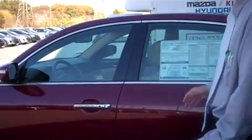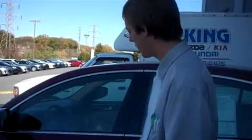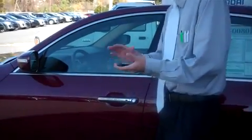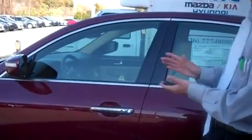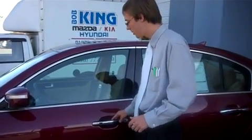And then of course, coming to the front end of the car, proximity key really comes in handy right here. There's a button on the door. Instead of you having to fumble for this key inside of your purse or inside of your pocket, you can walk up to it as long as you're within a 3-foot radius. Come up to it and click it.